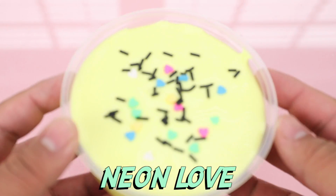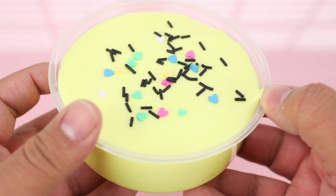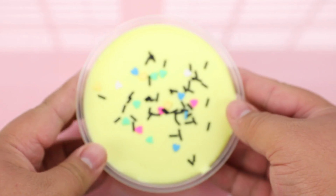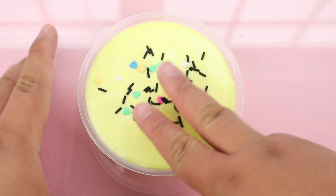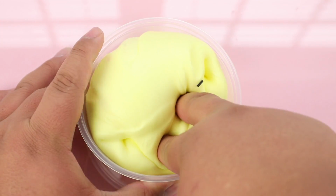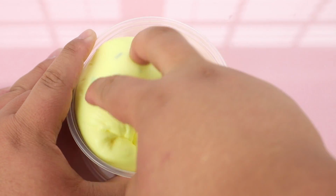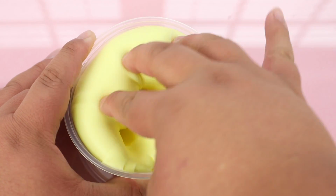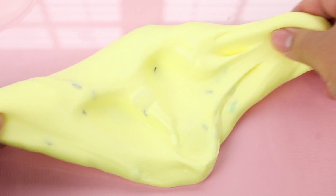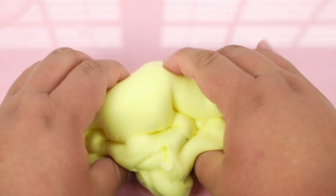Hello everyone, this is Melissa, Joseph's mom. Wanted to talk about the yellow clay slime we have here. It's new in the shop. It was an idea that I came up with that reminded me of Joseph's original song that he wrote a couple years back called Neon Love. It is clay sprinkles with hearts. Tell them what it's scented like. It's scented like pineapple mango, with clay heart sprinkles.